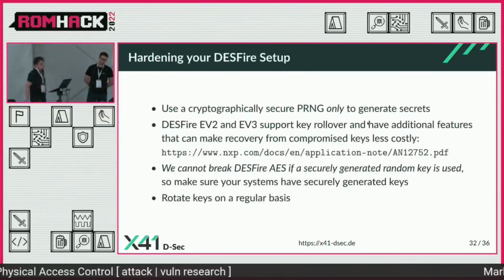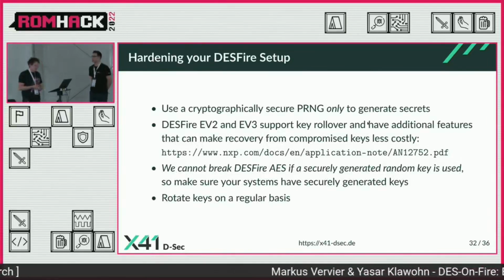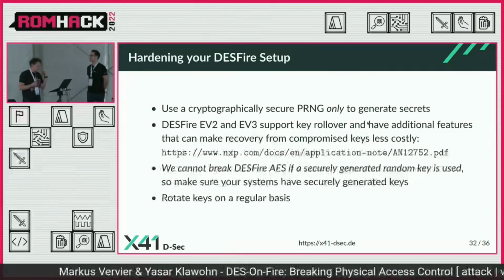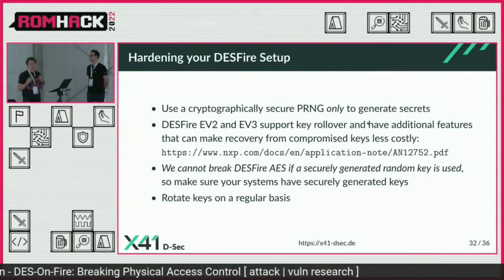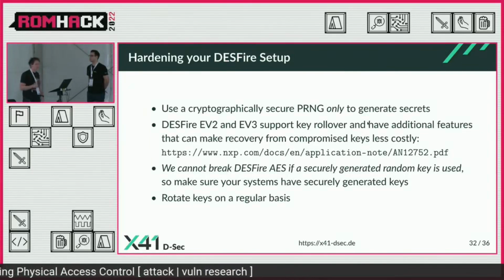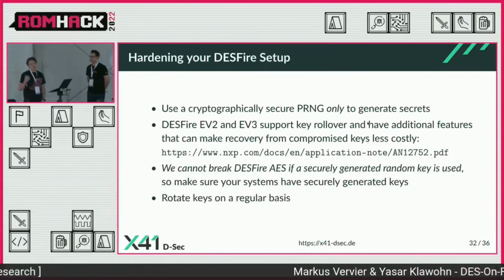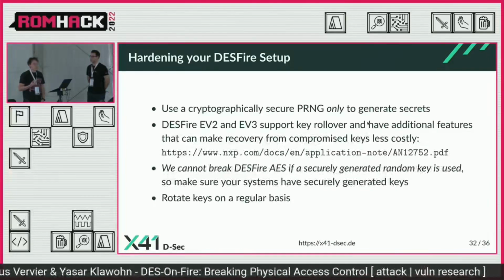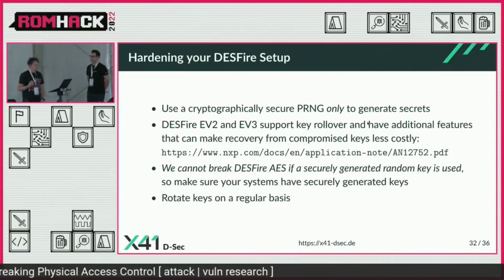Okay, so maybe a third point should be the first point. The Deathfire protocol itself, we didn't break Deathfire, right? We didn't find a protocol flaw that breaks everything. It's more about the keys, but it's also about the challenge response. So in that case, I would say there would be some room for improvement for the protocol design of these kinds of authentication protocols.